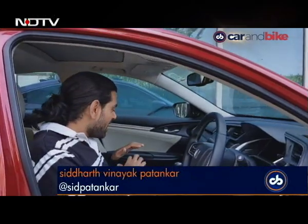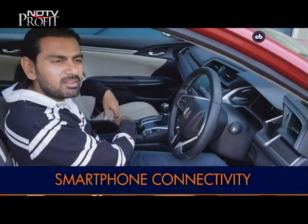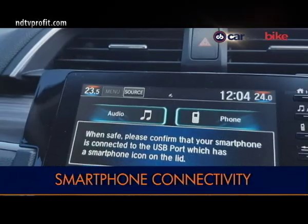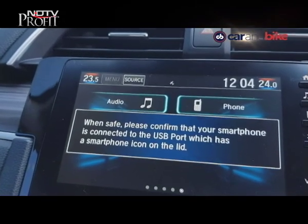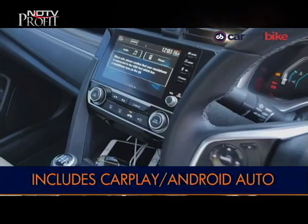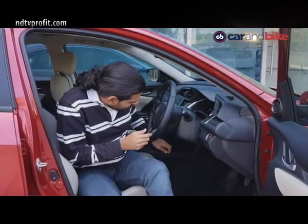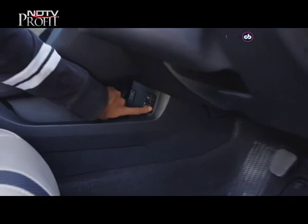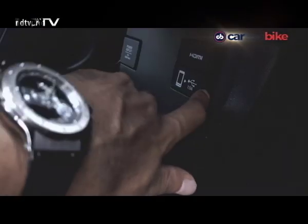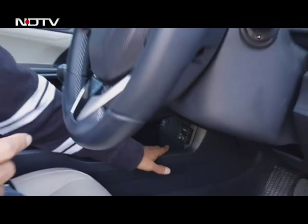So I wanted to connect my smartphone because I wanted to see how Apple CarPlay works on the screen, and I kept looking for where to plug it in. Now I found one USB connect back here, typically where it is in the middle of the bin, and the screen kept saying, when safe, please confirm that your smartphone is connected to the USB port, which has a smartphone icon on the lid. Well, I'll tell you what, I looked everywhere, couldn't find it, and then finally, after much searching, yeah, down there, that's where it is. And there's the smartphone icon on the lid. There's the USB. And there's actually space down here to keep your phone too. So that's kind of nice, but I'll tell you what, finding it was really, really tricky.